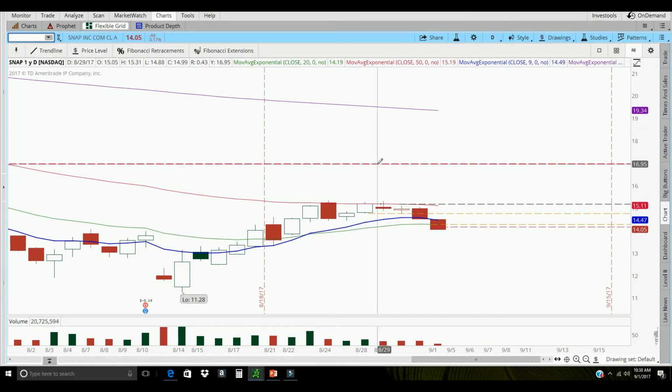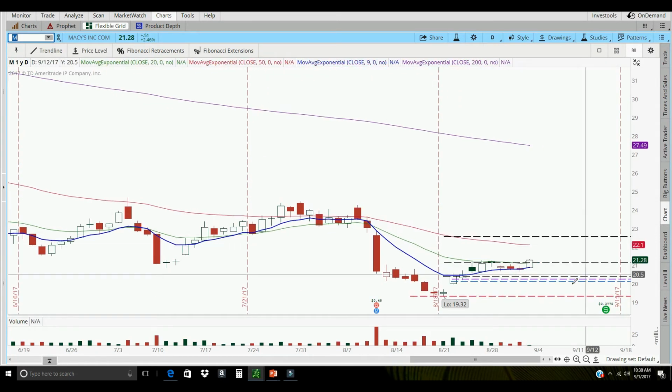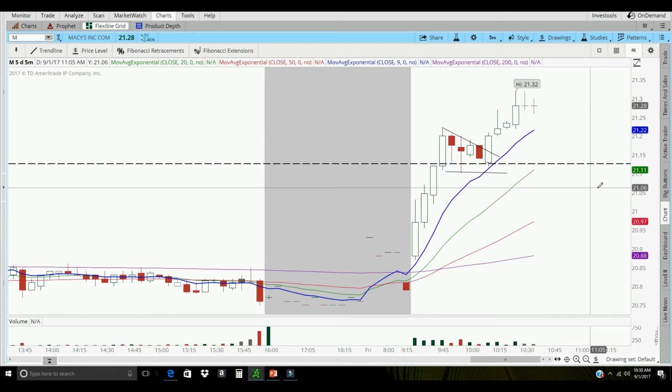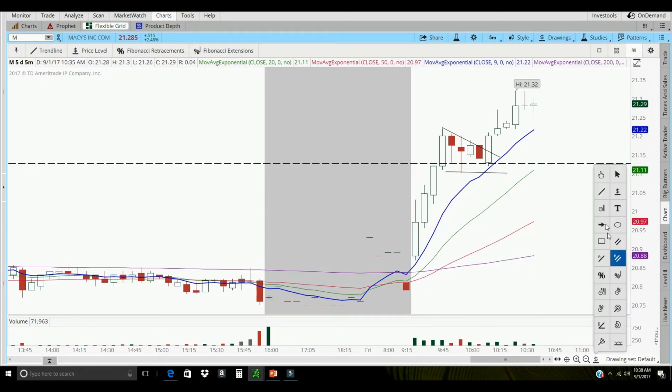What did we get into next? Was it Macy's? All right, so Macy's is finally getting out of the gutter a little bit. Retail stocks are being hammered. So we had a bull flag setup on Macy's. Let me draw this line for you. Let me remove that and get a trend line.